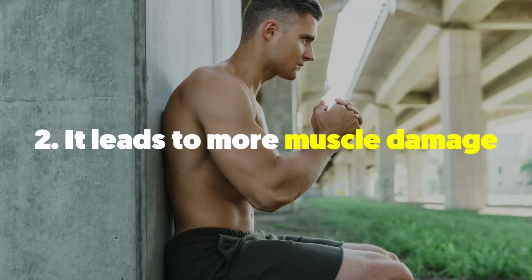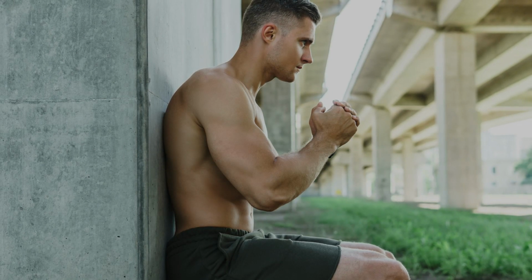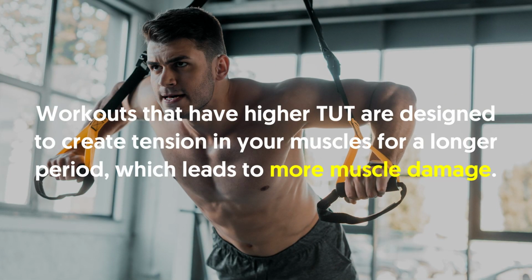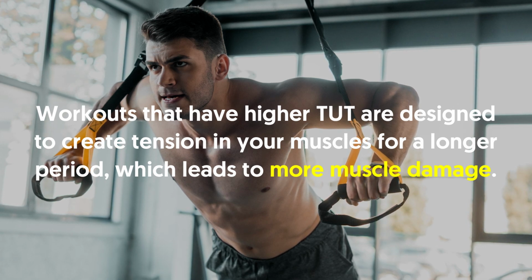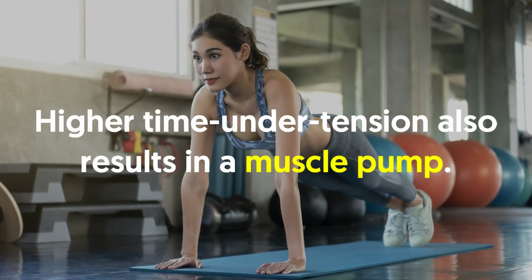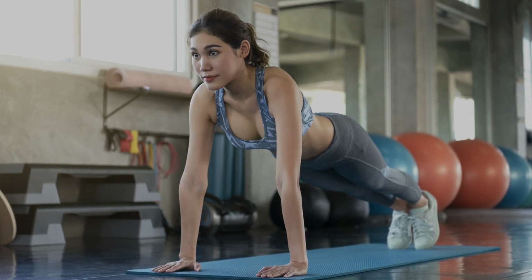Number 2, it leads to more muscle damage. Time under tension, or TUT, refers to the amount of time a muscle is strained during an exercise set. Workouts that have higher TUT are designed to create tension in your muscles for a longer period, which leads to more muscle damage. And the greater the muscle damage, the better the muscle growth. Higher time under tension also results in a muscle pump. Here's what you need to know about this phenomenon.